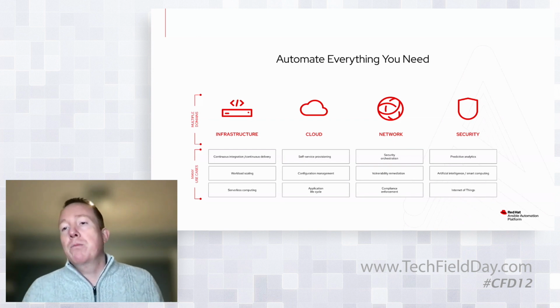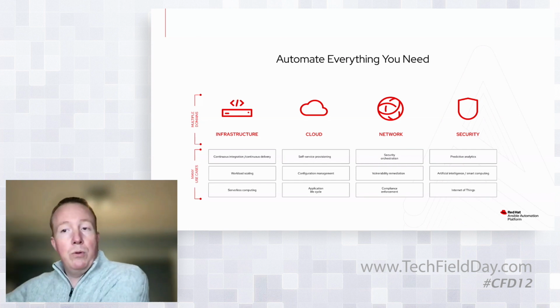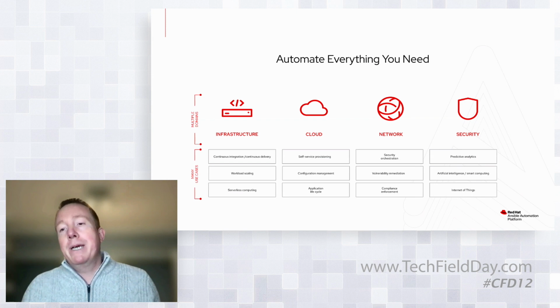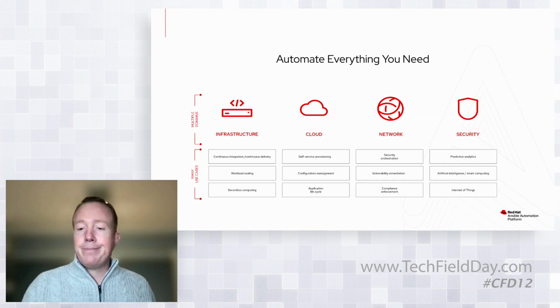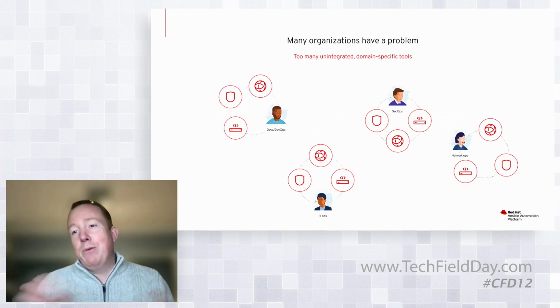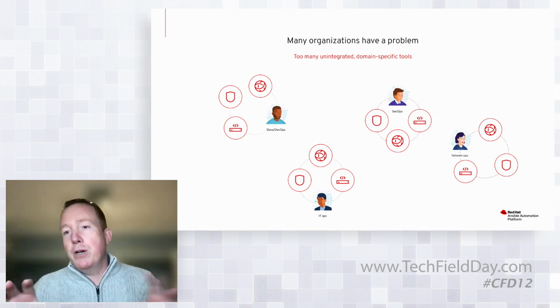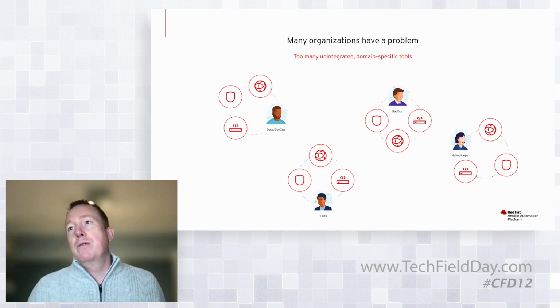And that's what we're trying to bring together: how do you bring Ansible up from being a point solution that somebody uses, and make it a more ubiquitous, holistic capability that an organization can adopt to deliver the needs they want through automation. The reason for that is exactly what I talked about with those different technologies. Every organization has this problem, right? You've got different teams with different technology bases.